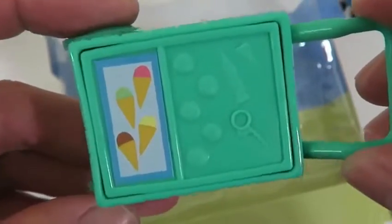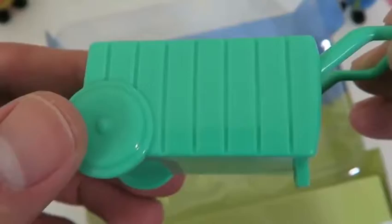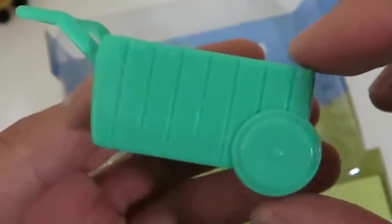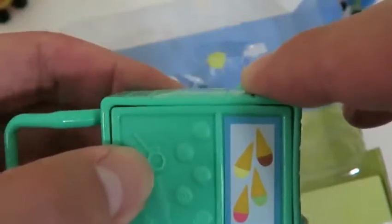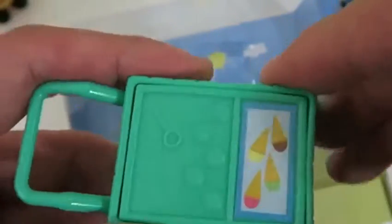And here's the ice cream cart that Peppa Pig will be pushing. It looks really hip. Oh, that's a bummer. It looks like we can't open this up though.